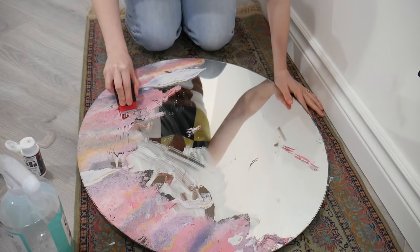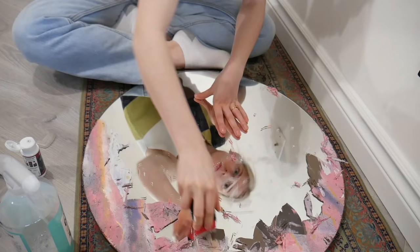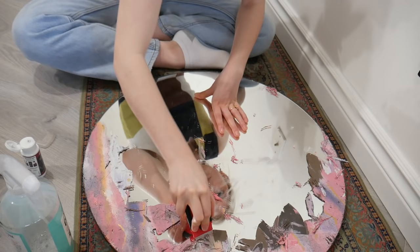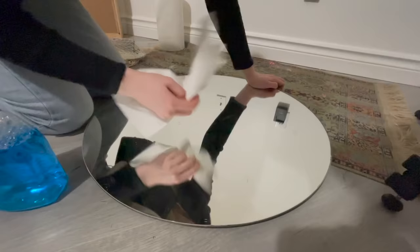In the meantime, I also had to clean this circular mirror that I purchased from the thrift store for $6.99. I thought there was only paint on there, but when I started scrubbing off all the paint, I realized they actually covered up a decal with all that paint. So it was a lot harder to get off than I anticipated. And I gotta say, it probably took me about 3 hours to scrape it all off.